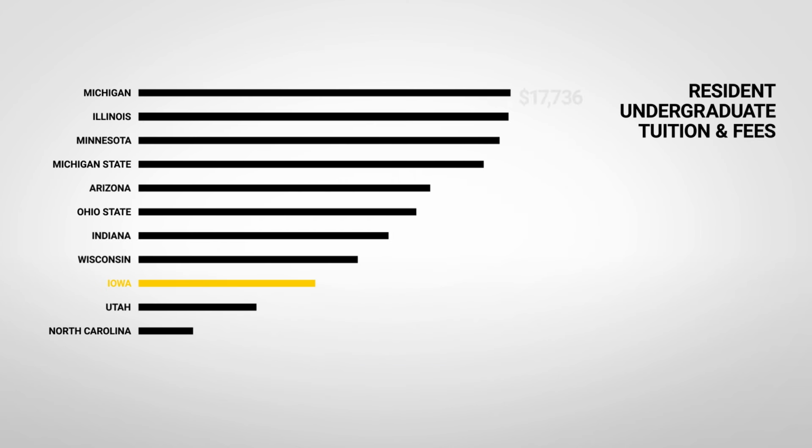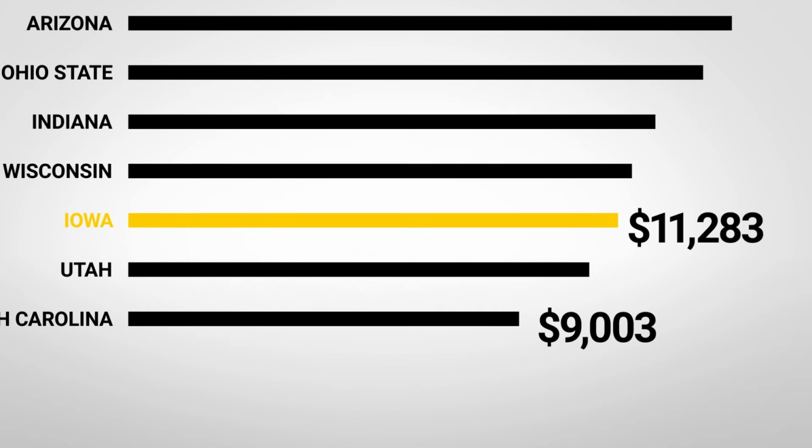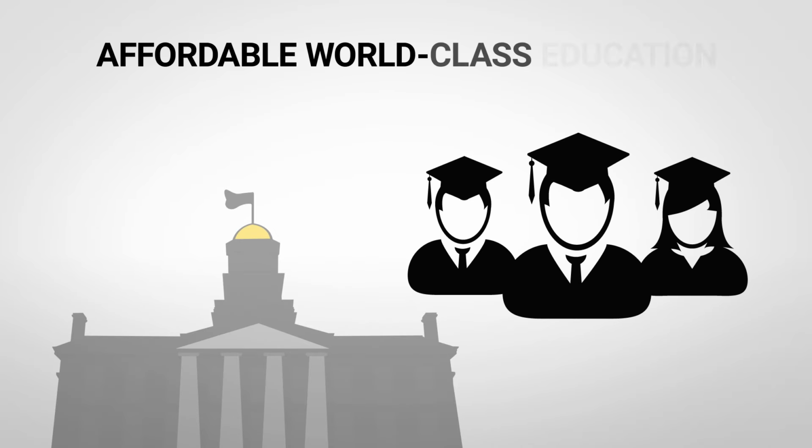And today, the University of Iowa has among the lowest resident undergraduate tuition and fees in its peer group as well as the Big Ten. The University of Iowa is committed to sustainable budgeting that allows us to continue to provide an affordable and world-class education for our students.